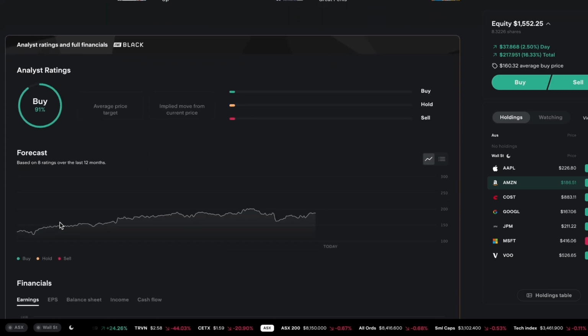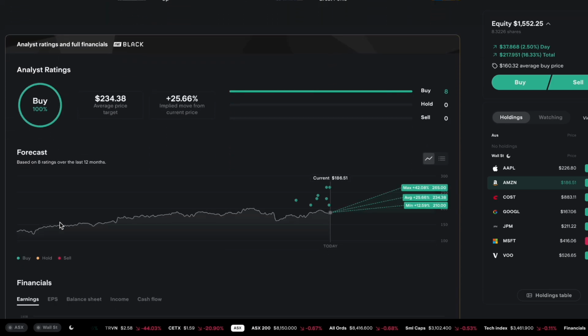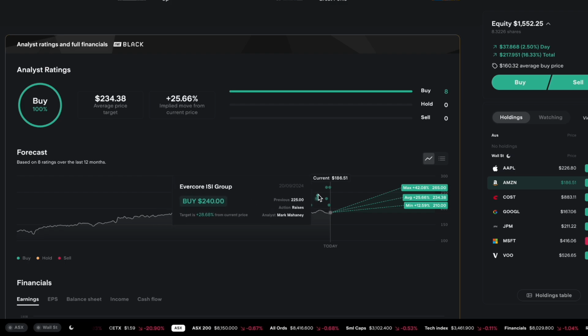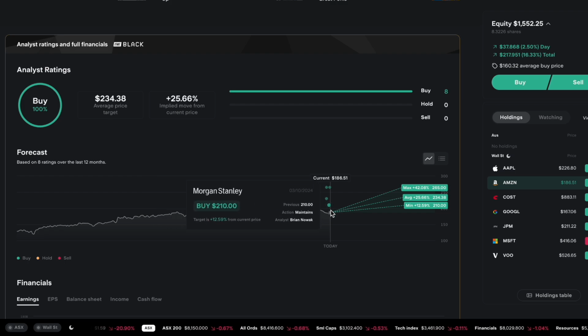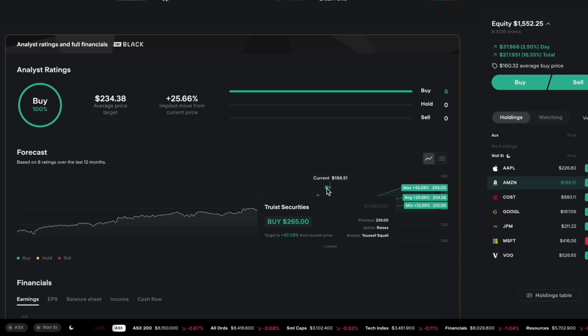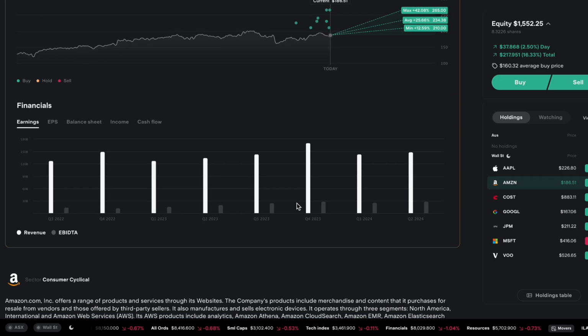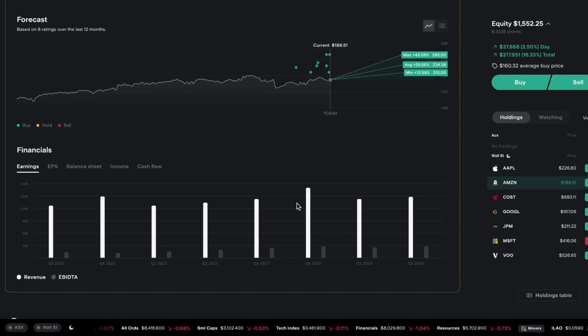If you have a look at the analyst expectations on this, I did a short on it today, and all 8 are saying buy. I'm not saying that obviously means you should. You should obviously do your own investment research, but it seems pretty popular, and it was a stock I was looking at for a while, and then I decided to grow my total equity.